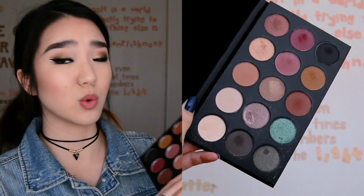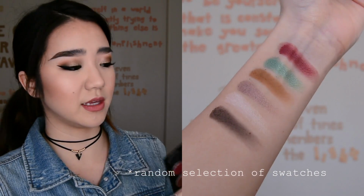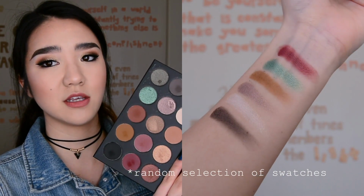I have used it twice, so I haven't really had a ton of experience with it, but so far I really like it. I think she has a great variety of shades in here. This green color still really throws me off every time I open this palette, but we'll see.